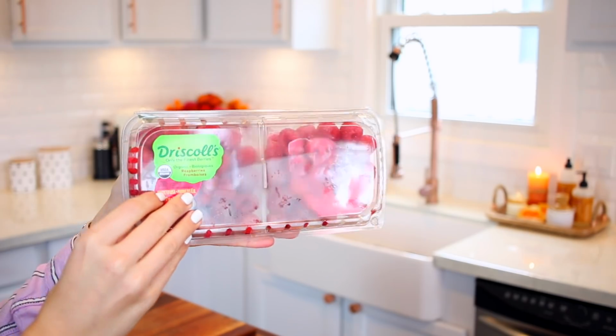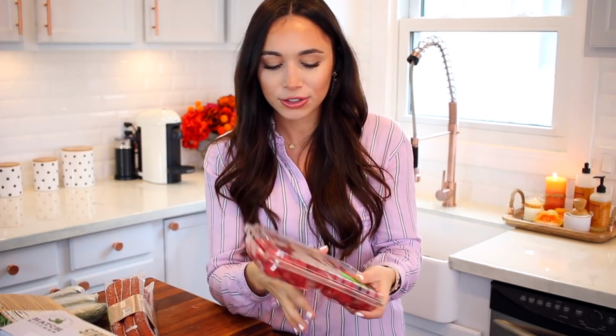The only fruit I picked up are these raspberries, and fruit is in huge quantities at Costco, so I avoid a lot of it, but I love raspberries. I honestly think that they taste like Sour Patch Kids, so I will eat these for sure within a week, and that will be fine and won't be wasted. So that's the only fruit item that I got.